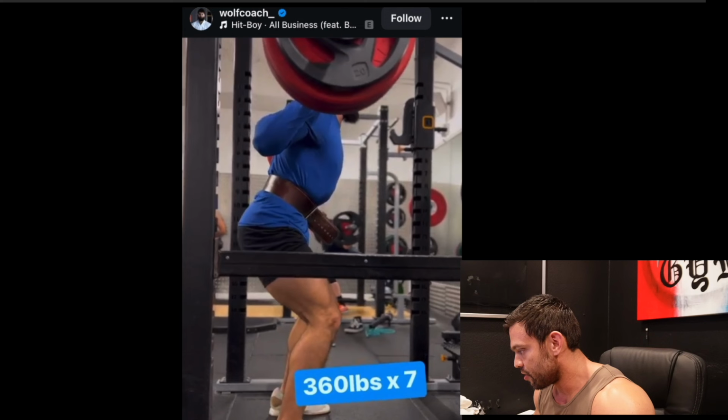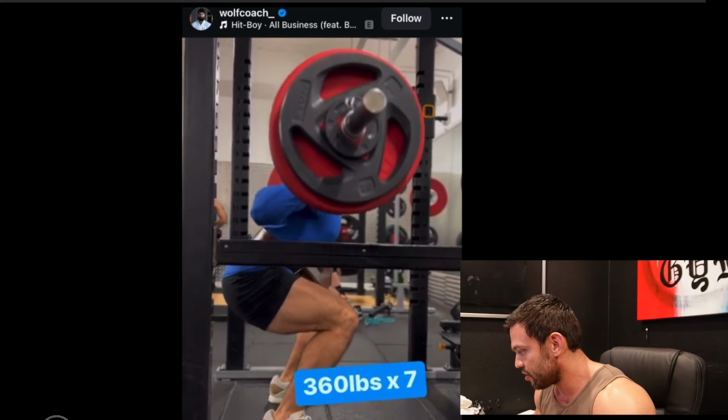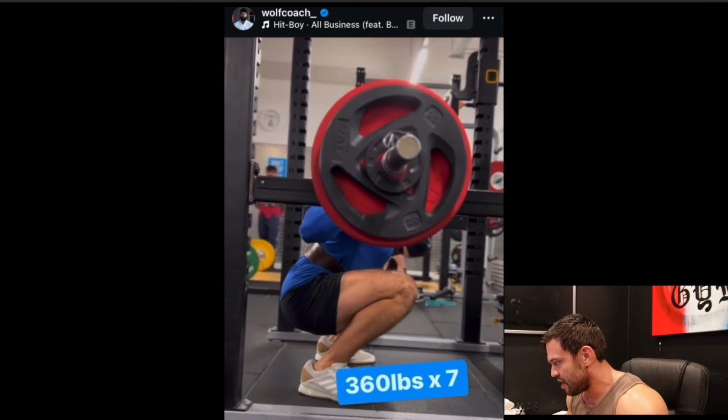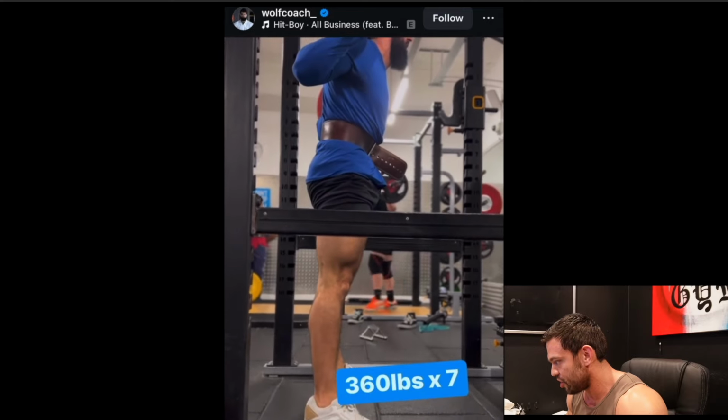Let's see where he's good. Good. That's still good. Right about there's your in range. And that's a deep squat without much weight. That's totally good. That's all quads. And now we've just lost a little bit of tension and put a little bit of extra stuff on our back.